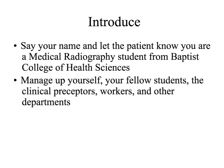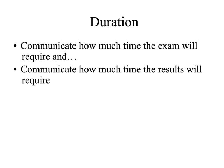I've been studying this stuff for like 2 years, and I'm now preparing to be board certified. Right? So that's how to introduce.